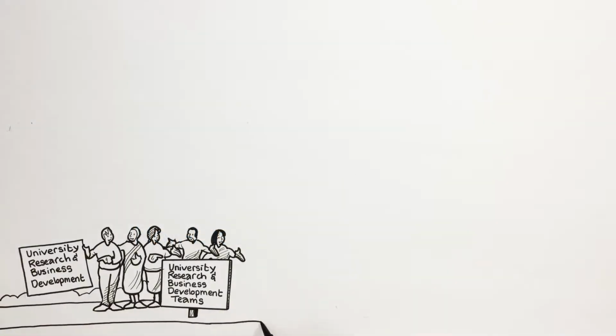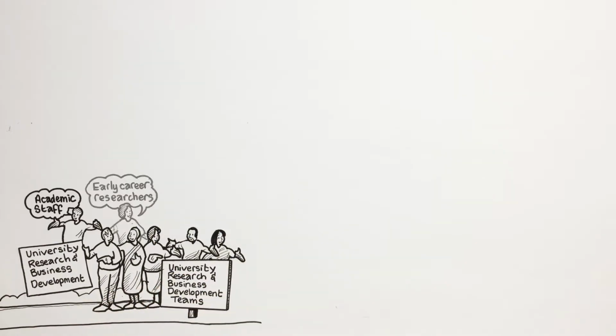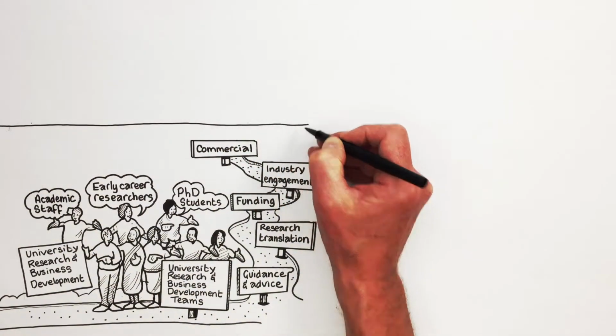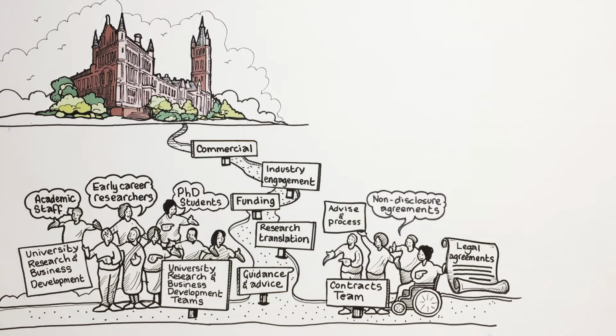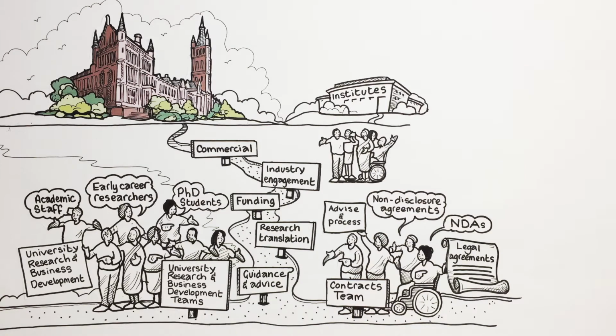The University of Glasgow research and business development teams support academic staff, early career researchers and PhD students, giving guidance and advice on research translation, funding, industry engagement and commercial aspects of research undertaken across the university. Our colleagues in the contracts team help advise and process a wide variety of legal agreements, including non-disclosure agreements, or NDAs, between people, institutes and industry.